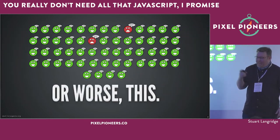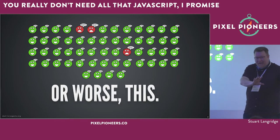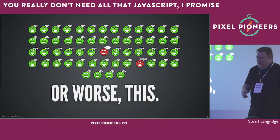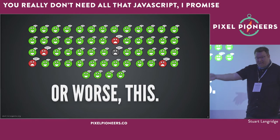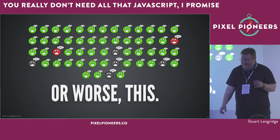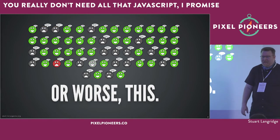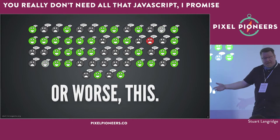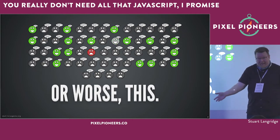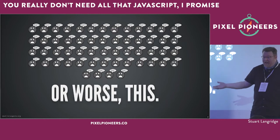And worse, it might actually be like this. Imagine if you go to a website and it doesn't work, and then you go back the next week and it doesn't work again. And imagine you're a normal person, and not us. You might start thinking, this just doesn't work. Maybe I'll use the competition, or I'll use a native application, or I'll just walk away. And then eventually, no one ever comes back.